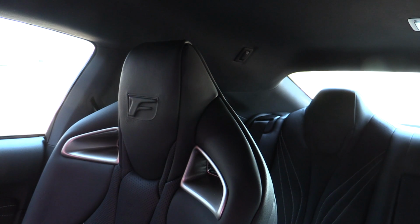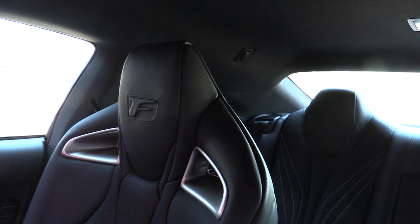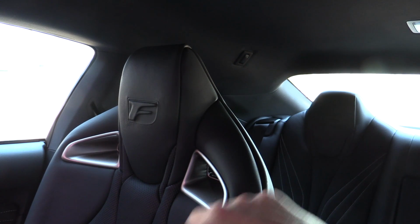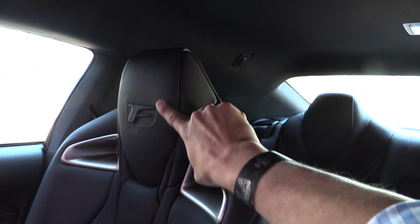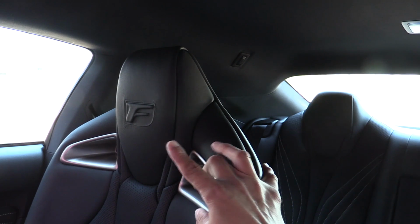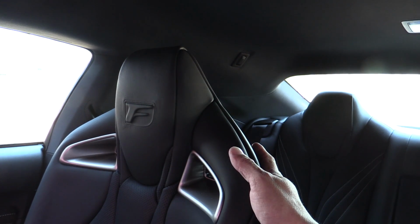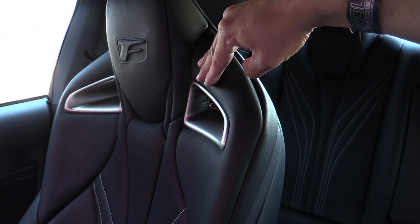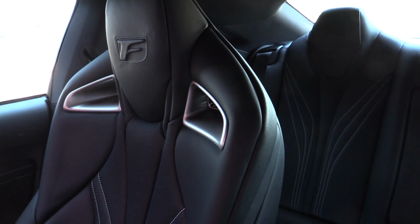Let's take our usual spin around the interior. You'll notice in the rear that we have fixed headrests. We do not have adjustable ones in the RCF. Right up front, we have this F logo that is embossed into the new luxe trim. Again, we have a fixed headrest in our model. We also have fixed shoulder belts right there for both the front and the rear passengers. They're not height adjustable. Now again, even though these look like they would be 5-point harness capable seats, Lexus tells us they were not designed with 5-point harnesses in mind.